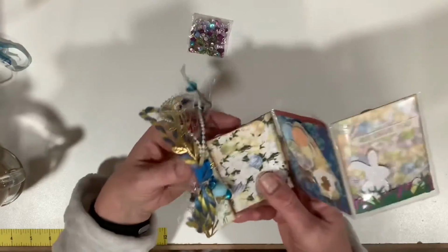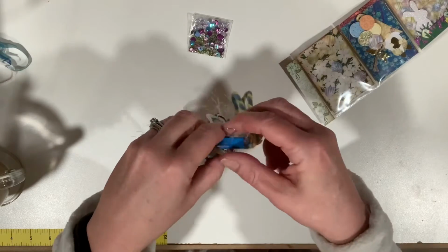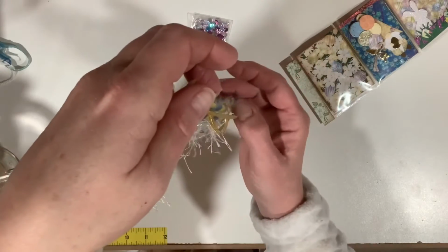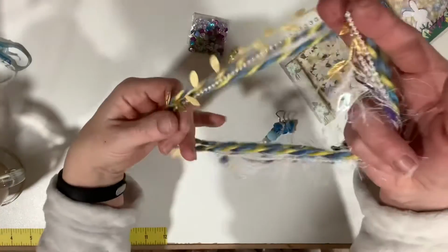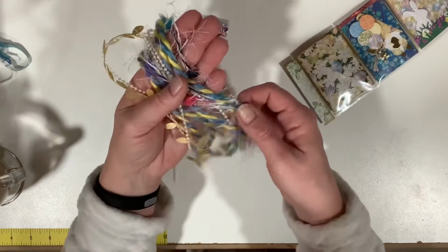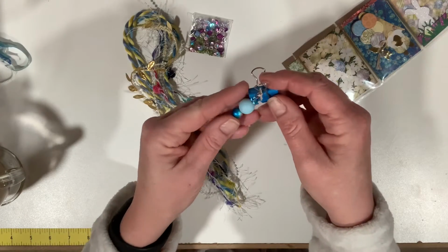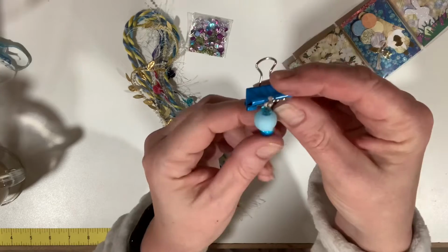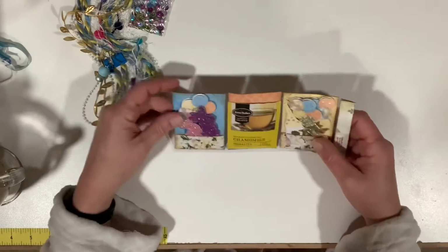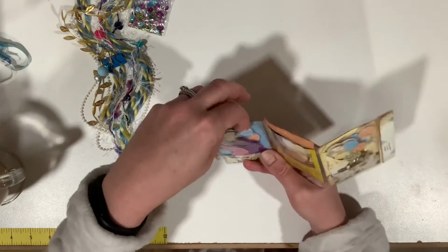So let's see how it's clipped on the side with a binder clip. And let's see, is it all attached or is it just, oh. So what she's actually doing, that looks so cute, but what she's actually doing is gifting us this cool ribbon and trim by doing that. And then hanging on the binder clip are some wrapped beads. These are really pretty. I like the blues. So let's check the back. And on the back here, we have our tea bag. And then we have some goodies.